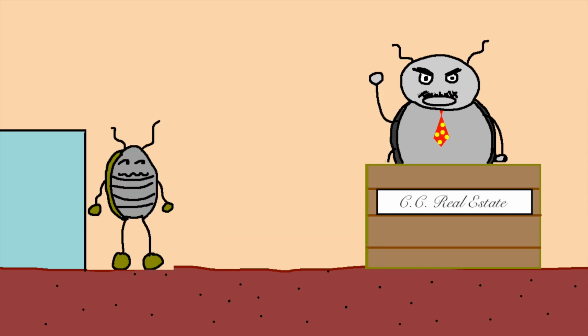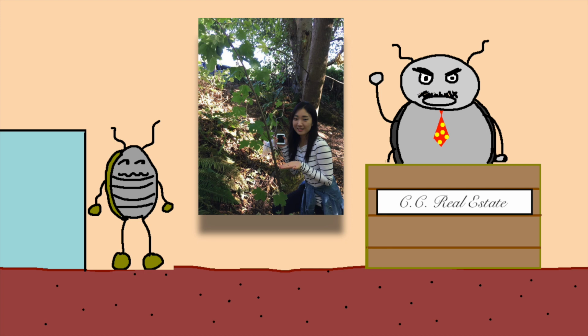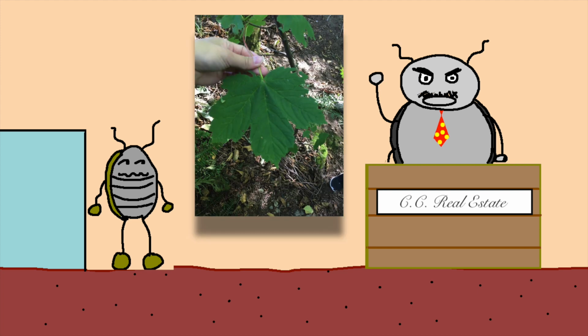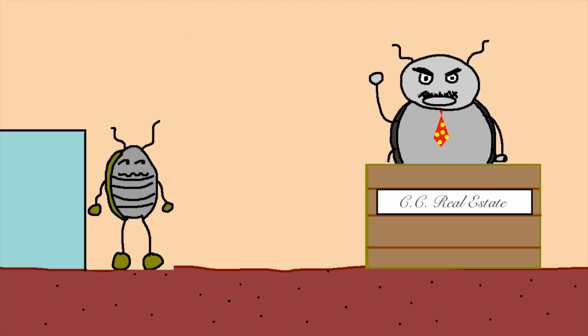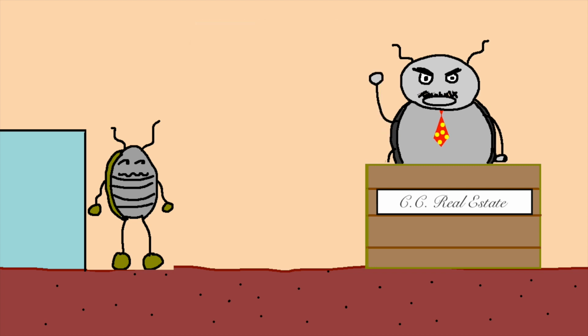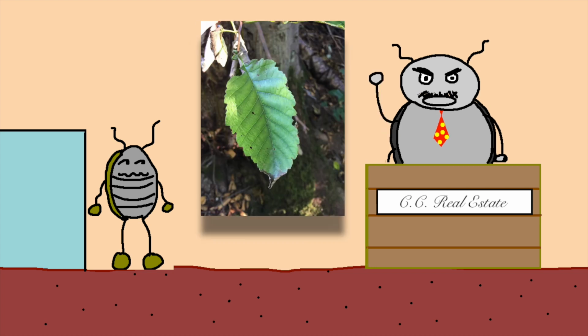First on our list of homes is the big leaf maple, known as Acer macrophyllum. I'd ask you to draw your attention to the 5-lobed maple leaves, a distinct characteristic to the big leaf maple. These leaves can grow from 15 to 30 centimeters across. Second, we have the red alder, known as Alnus rubra. Notice the alder's leaves. They alternate and are oval-shaped, with pointed tips ranging from 5 to 15 centimeters in length.